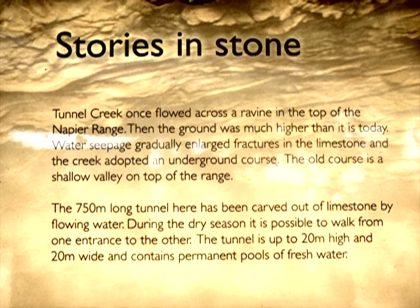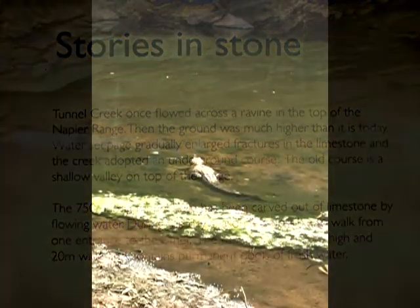It's a 750 metre long tunnel, pretty dark. The only way you can get through the tunnel is with a torch, because I think there's only one place where there's been some sort of a cave in and the light comes through. Otherwise you've got light at the beginning of the tunnel, light at the end of the tunnel, and of course during the dry season, and I'm here in July, it's possible to walk from one entrance to the other. It's up to 20 metres high and 20 metres wide, and contains permanent pools of fresh water, and I might add freshwater crocodiles. We saw the freshwater crocodiles with their eyes watching us, the tourists, as we were walking through.